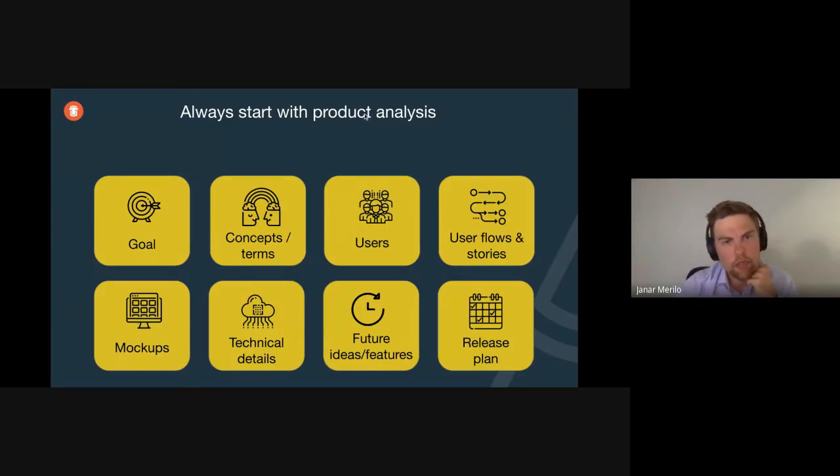Sometimes we also do mockups, depending on how complex the UI and some views are. Sometimes during the product analysis we go already into very tech-related stuff, like database models, database architecture. Maybe there are some API endpoints which we need to agree on at the very beginning, which again give better internal estimates. Then we understand which features should be for next phases and what the release plan will be.